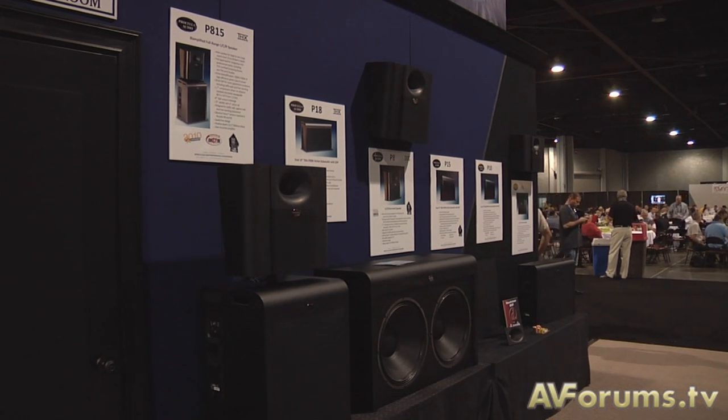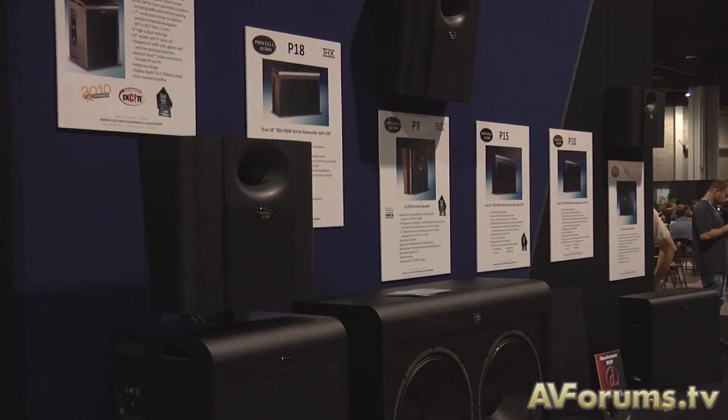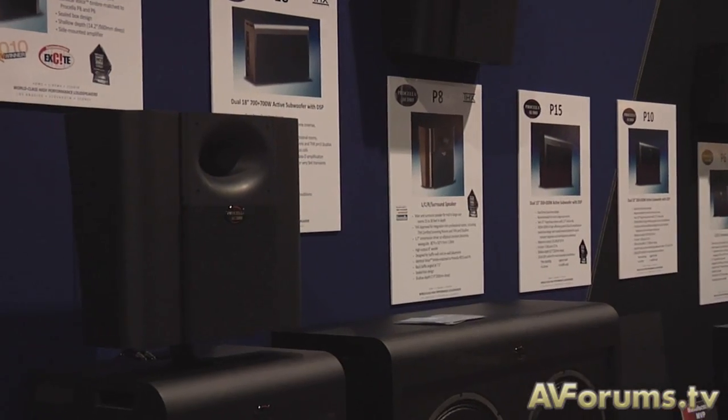So it's an active system. The surrounds that are in this room are passive speakers, and so we're using QSC amplifiers that are actually off of our approved equipment list for cinemas and studios. In this room, a couple QSC amplifiers.